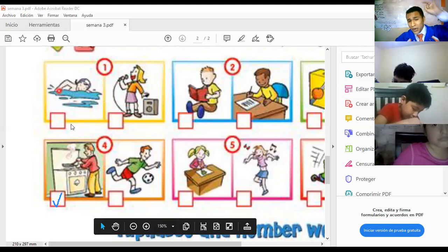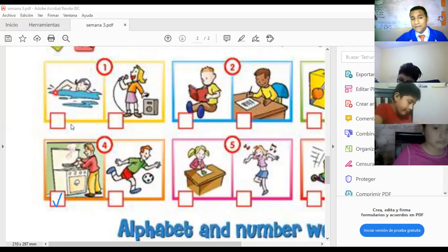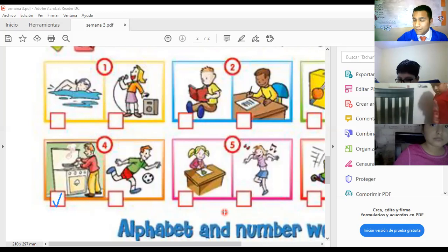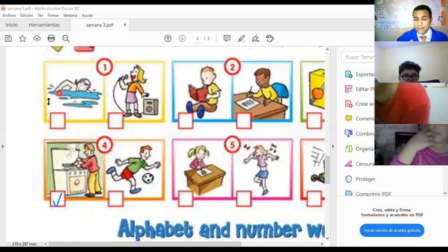One, two, and three. Number five. What are you drawing? I'm drawing a tree.